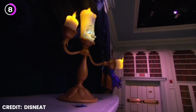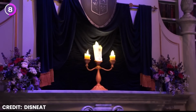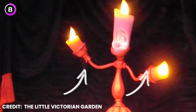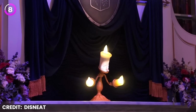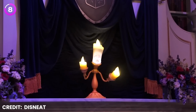Lumiere is proudly perched in front of a black velvet tapestry on top of the mantle in front of all the guests. It is behind this tapestry that all the magic happens. Behind the curtain is the mechanism to control Lumiere, more like a puppet with rods than a standard animatronic, but the illusion is absolutely breathtaking. In fact, when we saw this for the first time, we hardly believed what we were seeing.